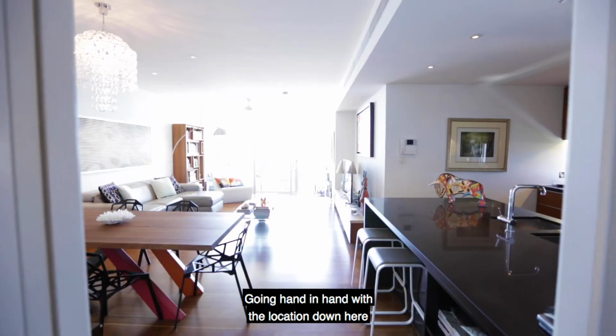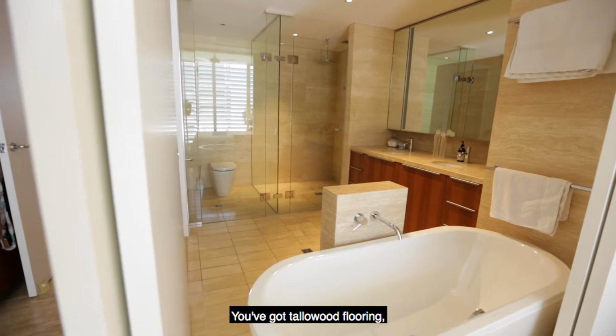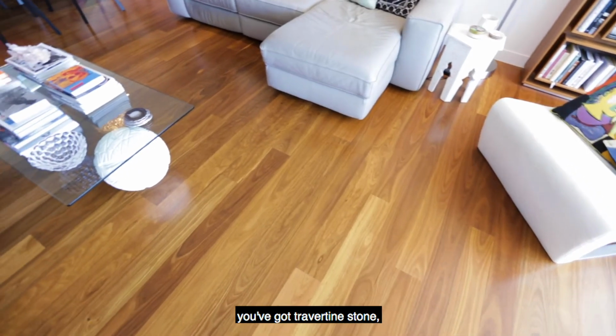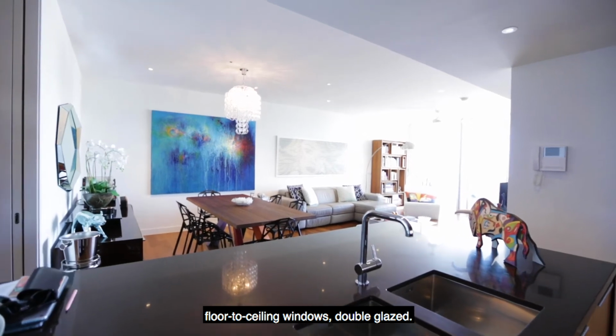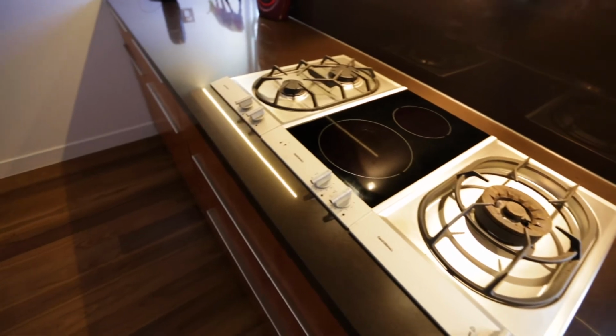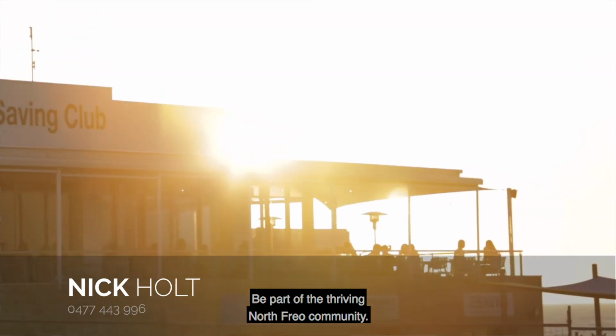Going hand in hand with the location down here is the quality of these apartments. You've got tallow wood flooring, you've got travertine stone, floor to ceiling windows, double glazed. You really have to come down and see it for yourself. This is a luxury apartment right on Leighton Beach. Be part of the thriving North Fremantle community.